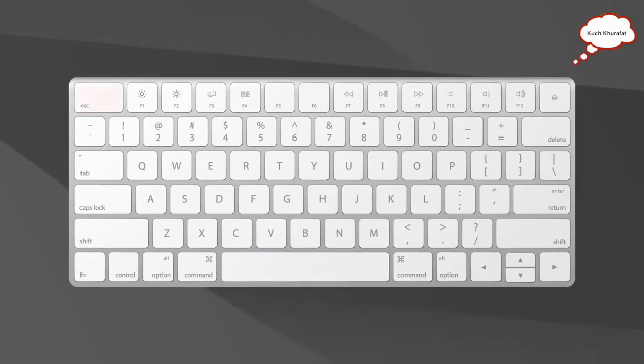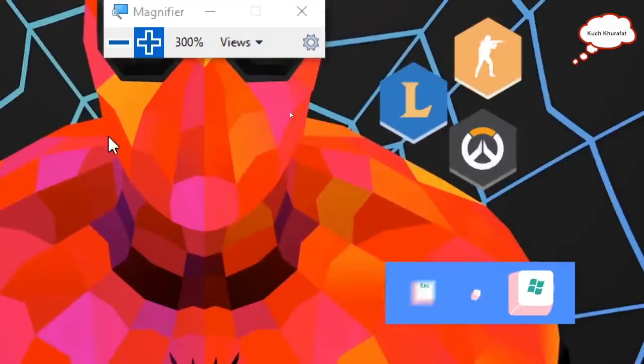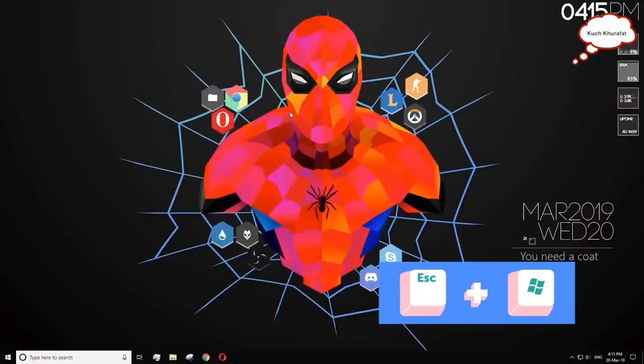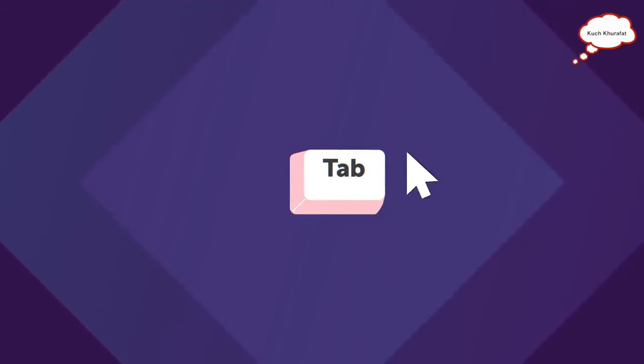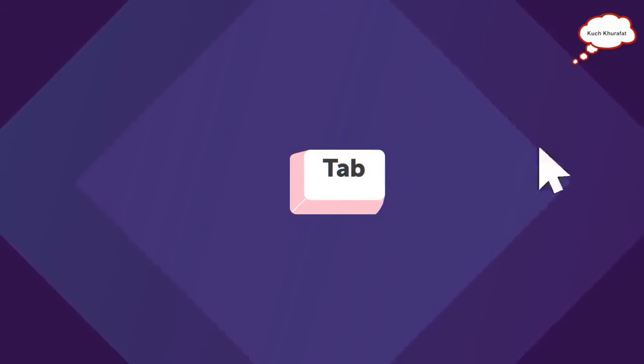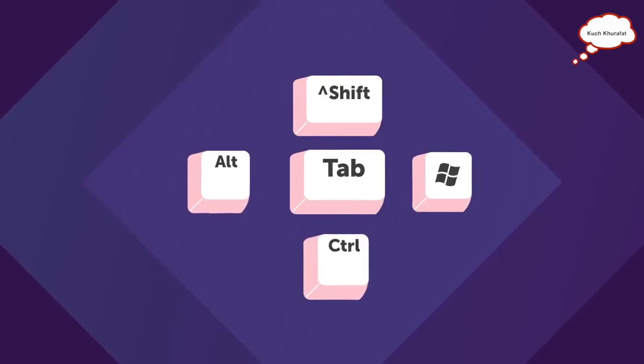For instance, pressing Escape along with Option and Command can help you instantly choose an app to force quit. Finally, if you need to exit Magnifier, Escape plus the Windows logo key will do it for you. Number 3. Tab. Most people rarely use the Tab key, but just like pretty much every key, it can come in handy when you need to save time and complete a task faster.